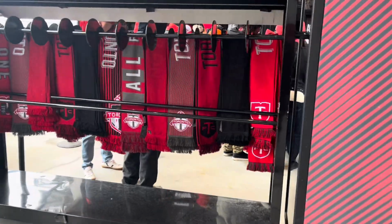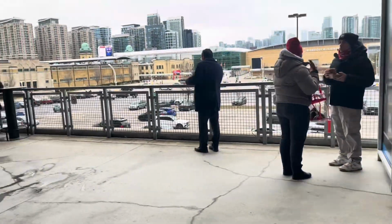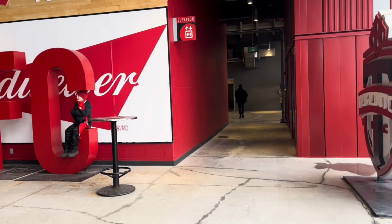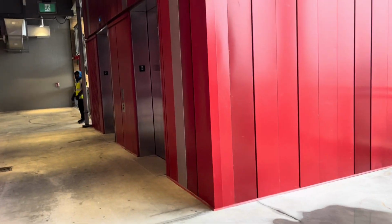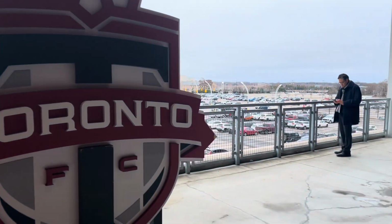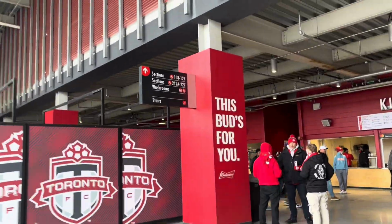And here's a bit of a mini shop on this floor. So there's a look at some of the scarf selections going on at the moment. And access to two elevators, if you are not a fan of taking the stairs. The elevators do also go to the executive levels and suites.